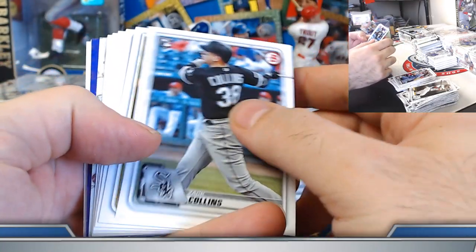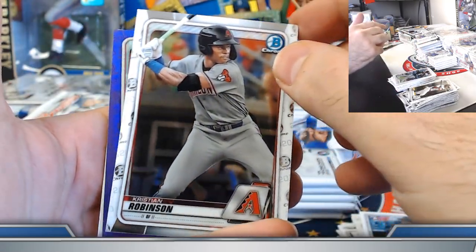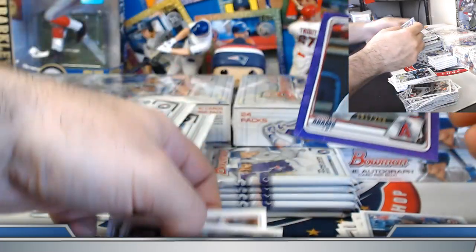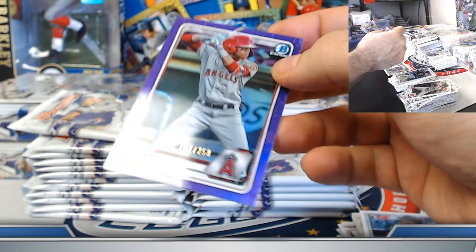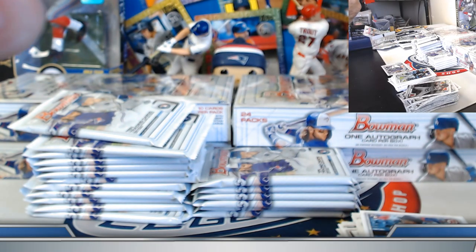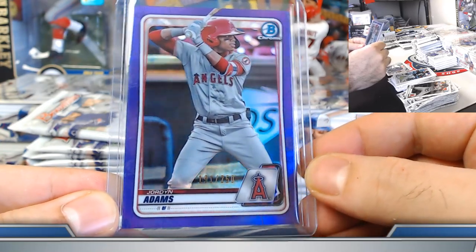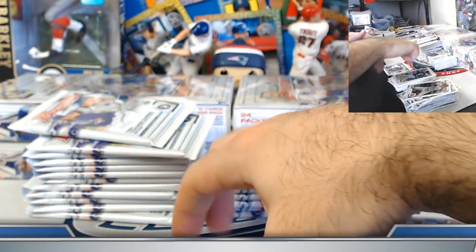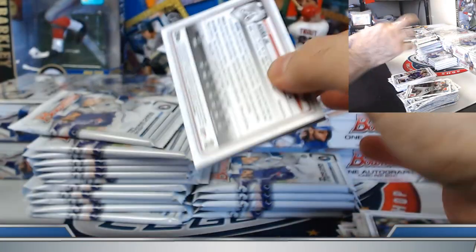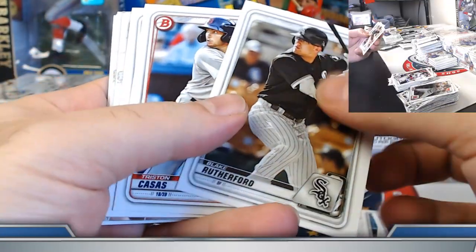Purple Refractor Prospect coming up. Purple Prospect to 250. This one. Jordan Adams, LA Angels, put it on the board. 191 out of 250. Nick, all right, little action here on the prospect purple. Trout, you know, he's super tough in this, but you never know. He might pop up. Got some nice options on the 30th anniversary subset if we can find him. Let alone a nice Trout parallel base. Goes a long way. Dustin May, Rookie of the Year favorites.